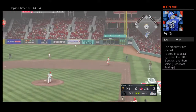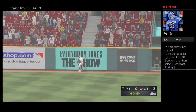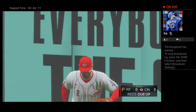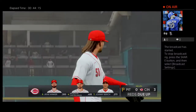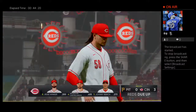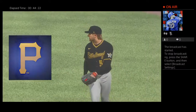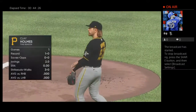And he turns on one, sending it high and deep to right. And what an effort on the running play to end the inning. Nothing doing here for Pittsburgh. They trail in this one 3-0. Blake Holmes will come on in relief as he'll make his second appearance of the season so far.